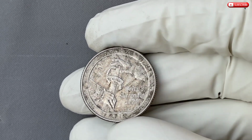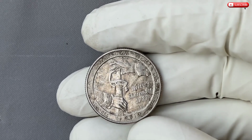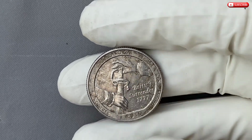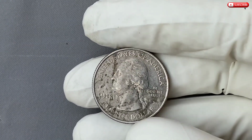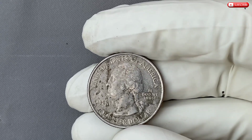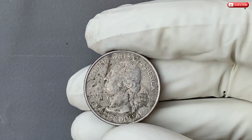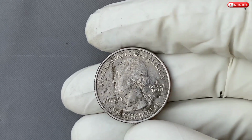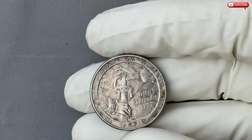The monument was erected to commemorate the American victory and the service of the soldiers who fought there. The quarter's design is both striking and emotional, as it brings to life a crucial moment in American history and honors the men who fought for the independence of the United States. This coin is a tribute to the military heritage and the fighting spirit that helped shape the nation.